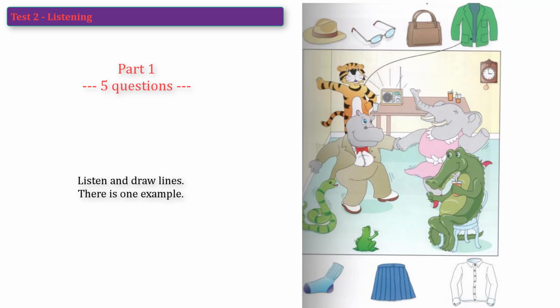Three. Now find the hippo. Okay. Put the hat in his hand. Right. The hat is in the hippo's hand. Four. Now, can you put the shirt next to the radio? Pardon? Where do I put the shirt? Next to the radio. Okay, I'm doing it now.